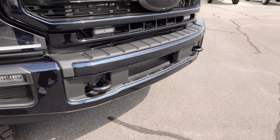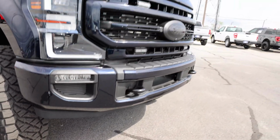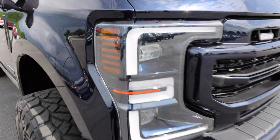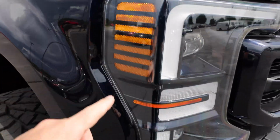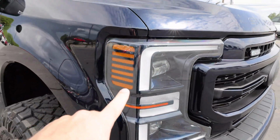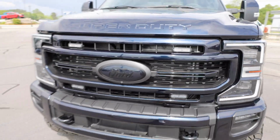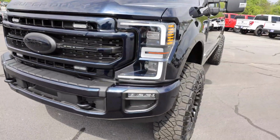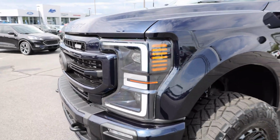The chrome on your bumper we paint matched antimatter blue, trimmed the valence down below, black on the tow hook. Inside the headlight we did antimatter blue on the full inlay all the way around. Just money, y'all. Money, money. Kept the amber too, just even leaving the amber is classy. Got some strobe lights in the grille as well. He's got his LEDs down below, factory LEDs in antimatter blue, amazing.